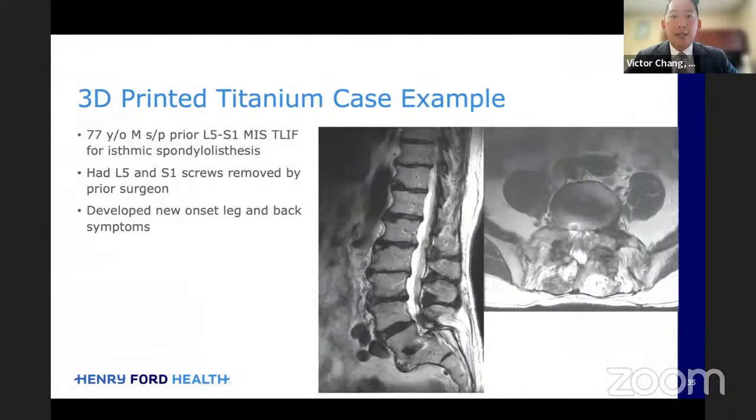So finally, here's the last case example from my own practice. Here's a 3D printed titanium case example. So here's a 77-year-old male. He had a prior L5-S1 MIS TLIF for an isthmic spondylolisthesis. He had an issue with infection, so he had his screws removed as well. It looked like he fused there at L5-S1 and then developed new onset leg and back pain afterward. And so he had actually developed a slip at L4-5. The axial images there are at L4-5, where he was having predominantly radicular symptoms from the slip.